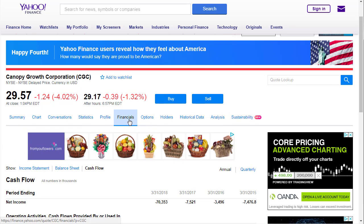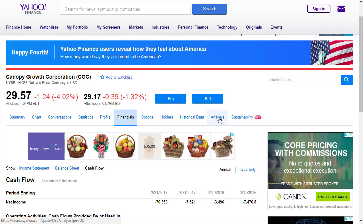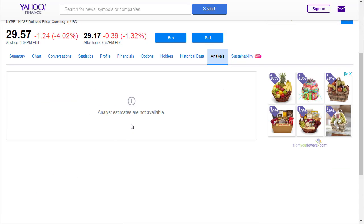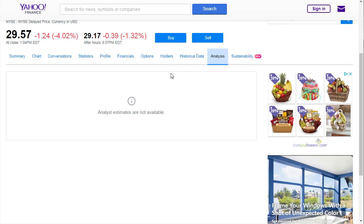But investors still like the company. If you look at the analysis here, the analysis estimates are not available. It's a Canadian company, and so not a lot of U.S. analysts follow this company. Pretty obvious here.